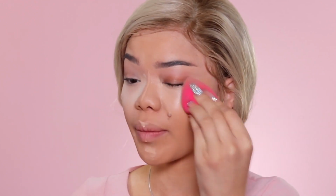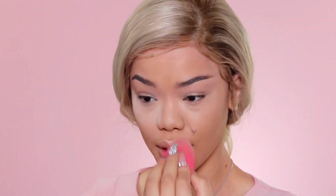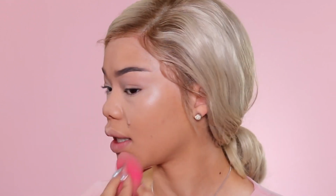And then for you guys that don't know my bronzer routine, I go in with the Hoola Cream Contour Stick, and I do that first. And then I'll set it with the powder version of Hoola. And then Too Faced Sun Bunny as well. Sun Bunny is a lot more shimmery though, just to give you an idea of what they look like. So that's what I'm going to do, and then I'll come back to the camera.